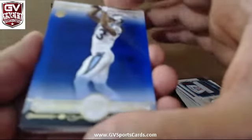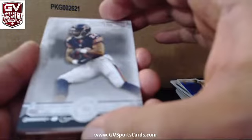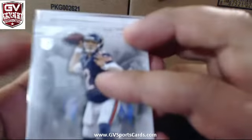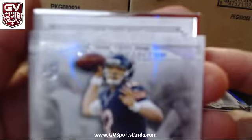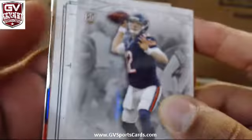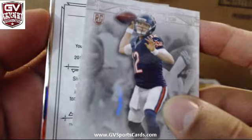Kelvin Benjamin, blue, 9 of 99. Favre. And who are we playing with? Oh, backwards.